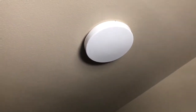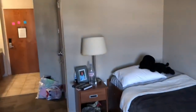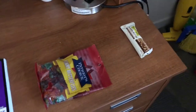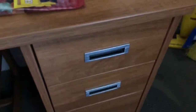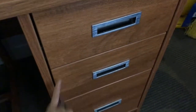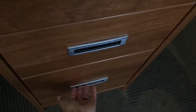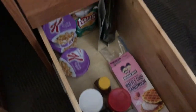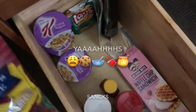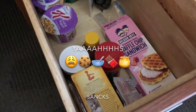And we have a lot of lights. We have these two lights. We have that light over there. Then we have our nightstand lights. And we have our desk light. And you also have these side drawers here. They're just office supplies. This was the one that's interesting. It's a snack drawer. I actually just started cleaning it out because I will be leaving next week. But usually this is stuffed with snacks.